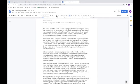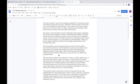Okay. The urban revolution would have sweeping implications for European history. The clearest change was economic. Before the urban revolution, each lord's manor was designed for self-sufficiency. They made their own food, forged their own iron, and wove their own fabric. By trying to do everything, these feudal manors ended up doing everything rather poorly.